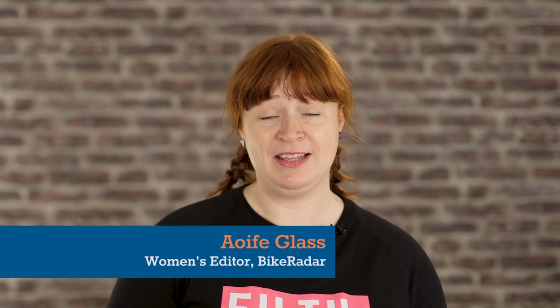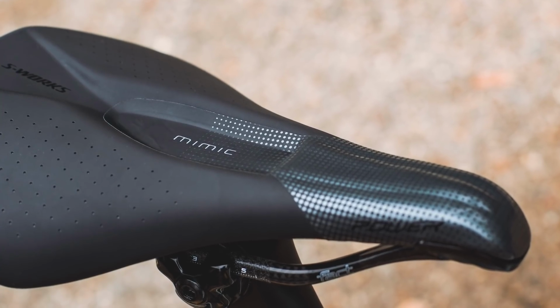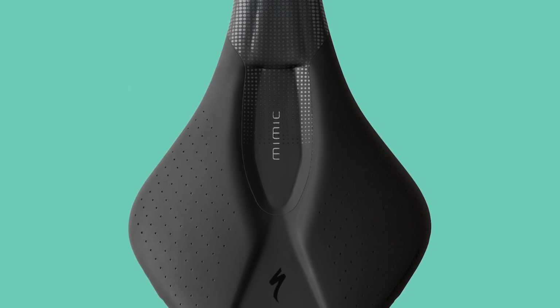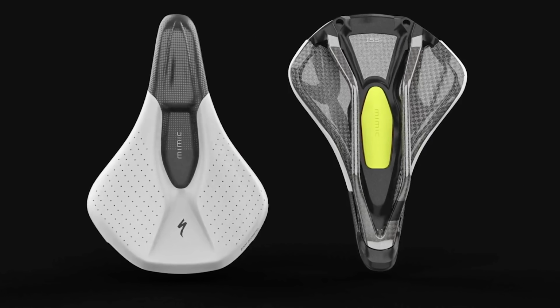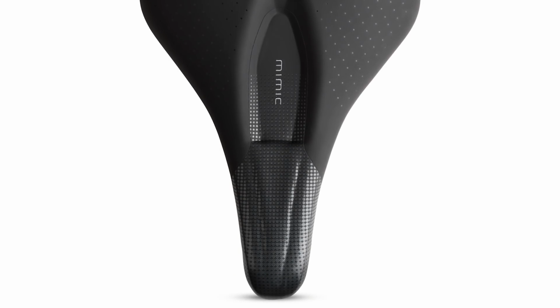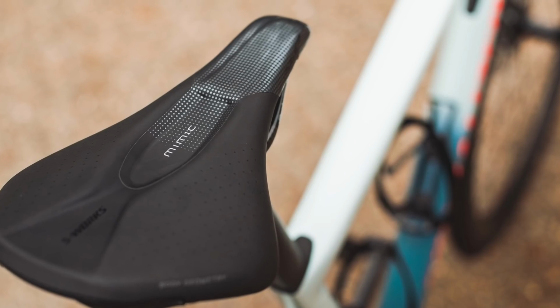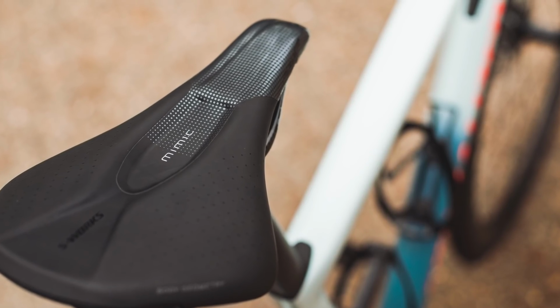One of the big products that caused a huge stir when it came out earlier this year was the Specialized Power saddle with Mimic technology. It's a women-specific saddle that's been updated with additional elements to make it even more comfortable for female riders. I've taken it out for a few rides, but I'm in the middle of a much bigger women-specific saddle test, so look out for that early next year. I'm already a long-standing fan of the Power saddle, and so far the Mimic technology seems to make it even more comfortable than the previous model. But I am looking forward to seeing what our other testers make of it.